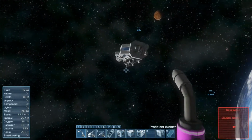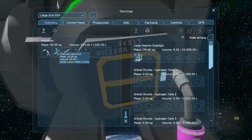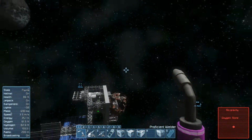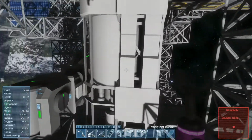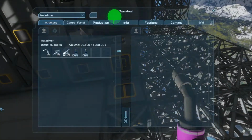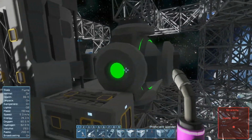I do need to go grab those tubes really quick. Oh, man. It's been a long, long day. Alright, so I need, what, 20 of those? I think that's it, right? And then I just need to put the conveyor tube right there, which is going to require steel plates that I don't have on me. I have to go get some more steel plates.